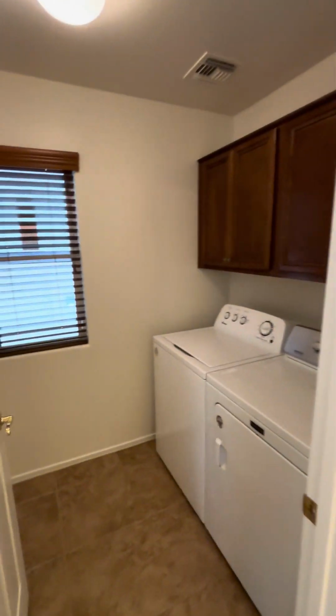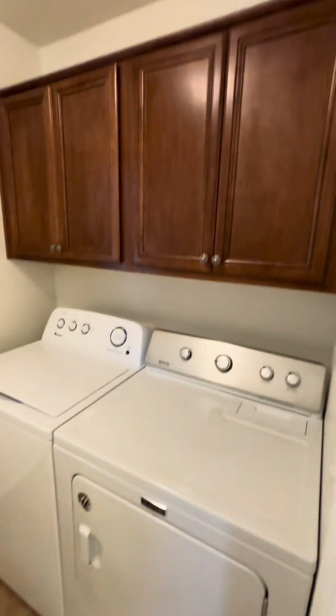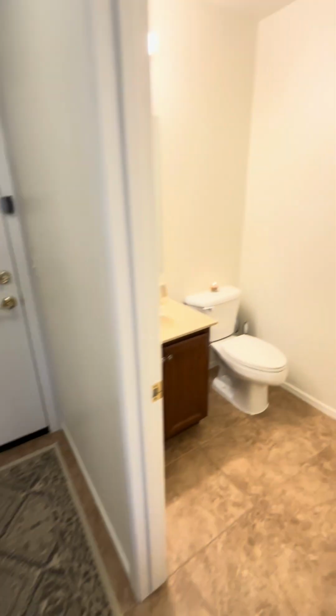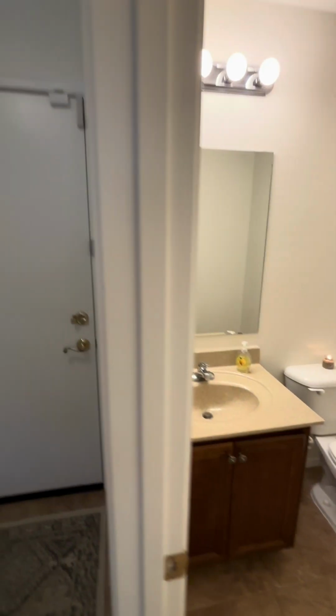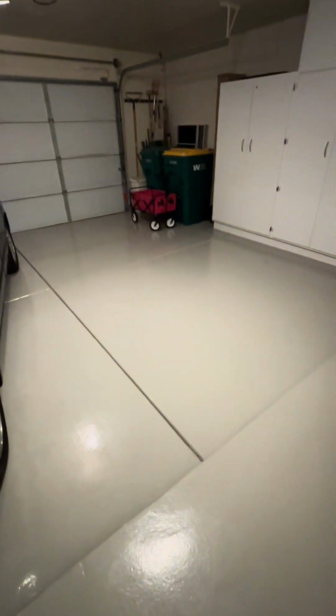As we make our way to the garage, we're met with the laundry room. The washer and dryer are included. And then we have the downstairs half bath. Now we enter the 2-car garage that has custom durable sealed flooring.